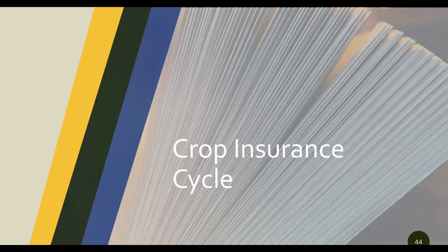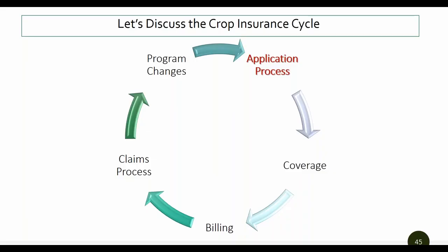All right, so the next part of our webinar is going through the crop insurance cycle. This won't take very long at all because the crop insurance cycle is fairly forthright and pretty easy to understand. So let's take a look at the first part of the crop insurance cycle.